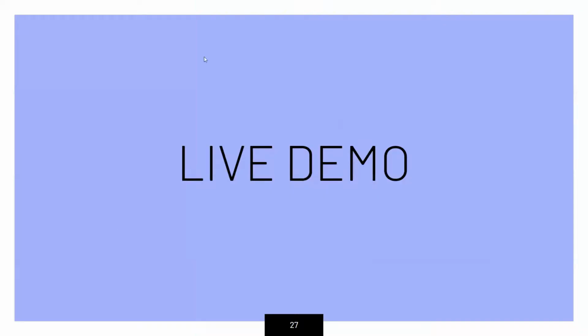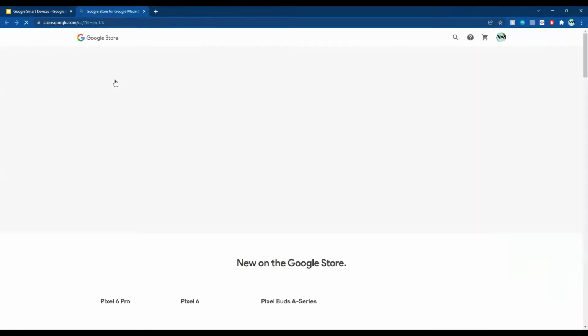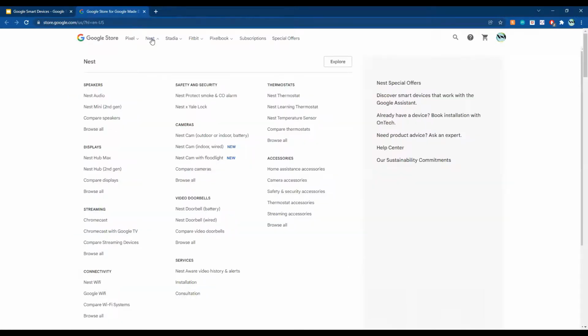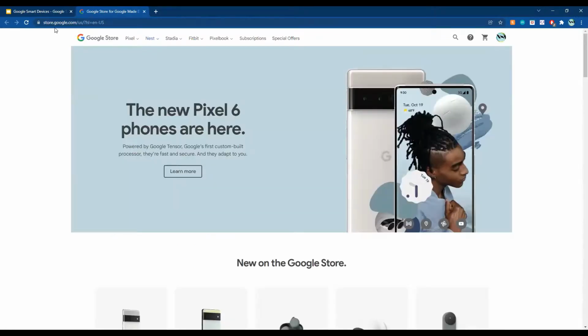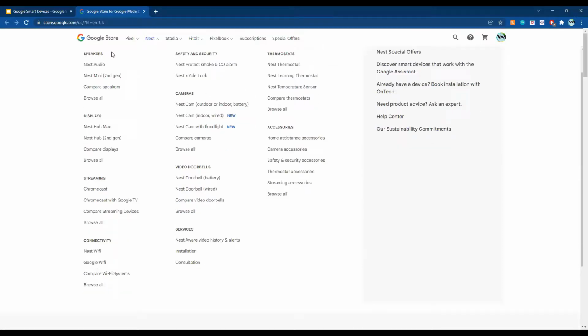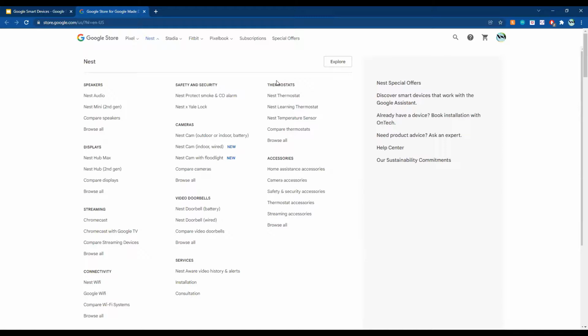And let me get to the live demo. For the live demo, I'll be going over briefly what we covered today. So that would be speakers, thermostats, and displays. You'll see here that I went to the Google Store. It should be store.google.com. And under the Nest tab, if you click on it, there's a list of devices that are available. This includes speakers, displays, streaming, connectivity, video doorbells if you're interested, cameras, and safety and security, along with thermostats and other accessories that are available for purchase.